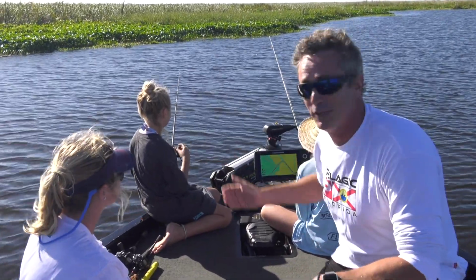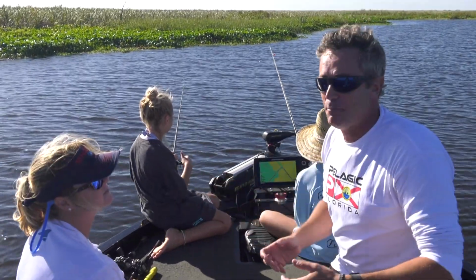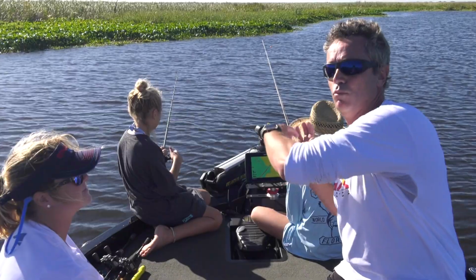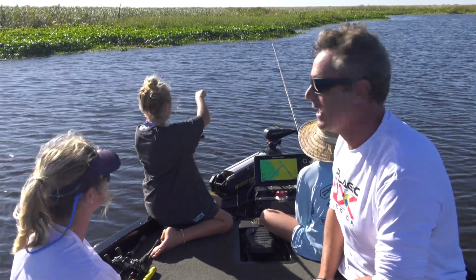And this last fish that Audrey caught was spectacular. She casted her bait out and pretty much immediately it just exploded. Boosh, right on top of the water there. And that's what it's all about. They're having great fun here.